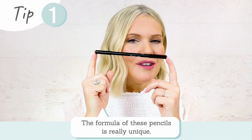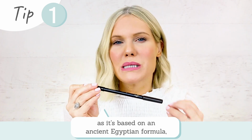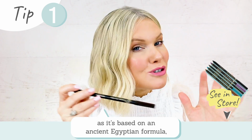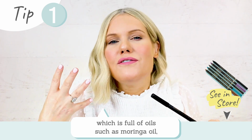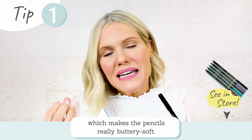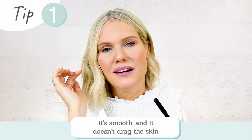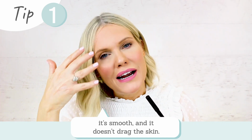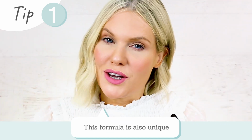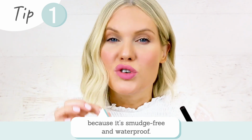Not only is the formula of these pencils really unique, based on an ancient Egyptian formula, it's full of oils such as moringa oil that makes the formulation really buttery soft. So when you're applying it to the eye, it's smooth, it doesn't drag the skin. But also the formula is really unique because it's smudge free and waterproof.